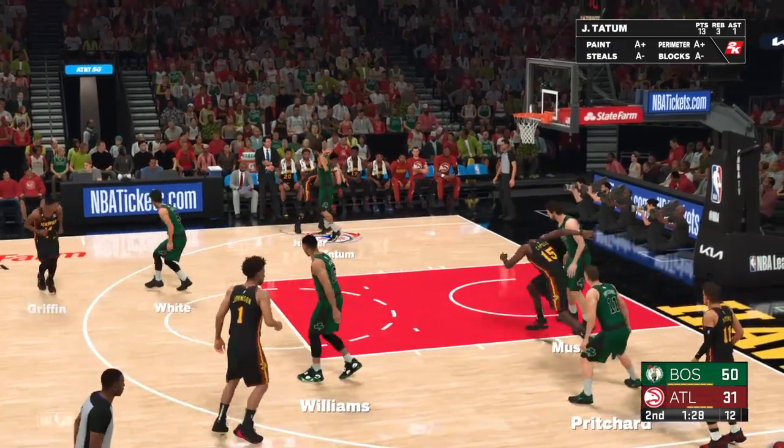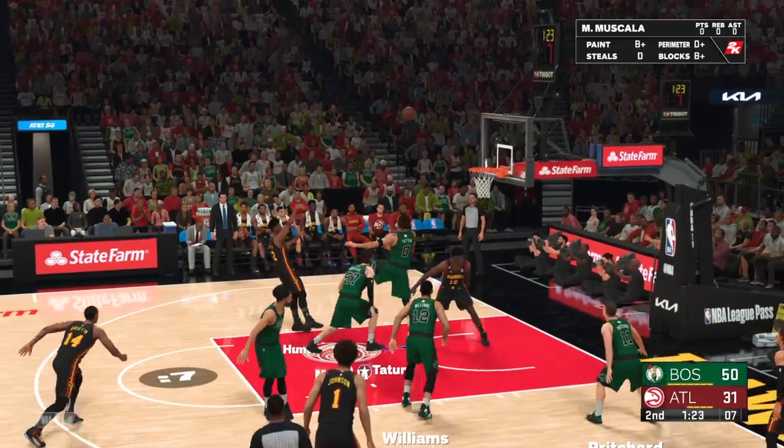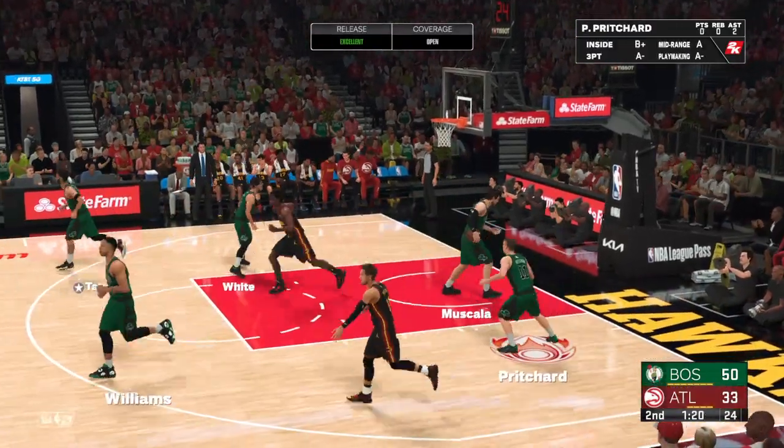Here's what Boston's going with right now. Muscala, he's checked in for Robert Williams. Williams comes in for Al Horford. And it's Jayson Tatum in for Brown. And that one's good. Hunter.